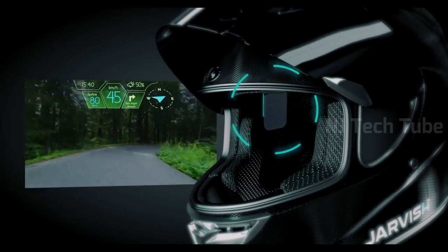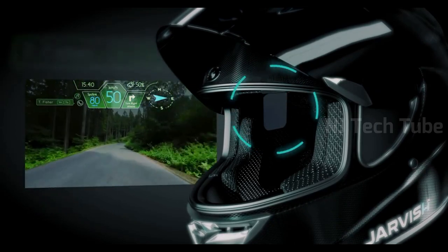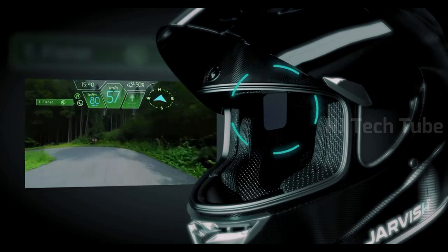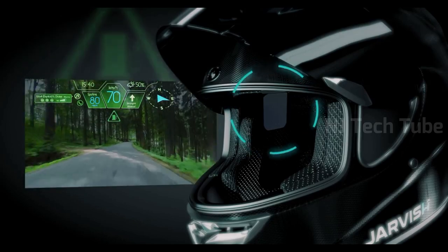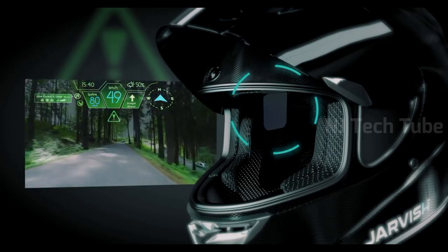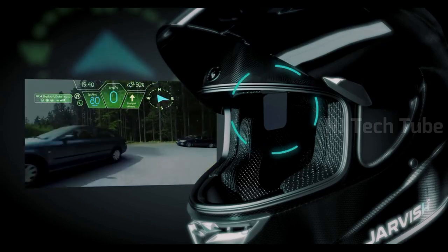The JARVISH X AR Helmet connects to your smartphone via Bluetooth, allowing you to see incoming call notifications, road slip warning, weather notification, gas station icon, dangerous section warning, speed warning, traffic notification, GPS navigation, and rear view images on demand.